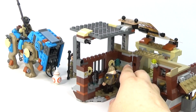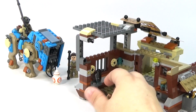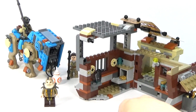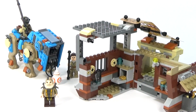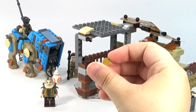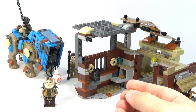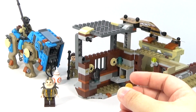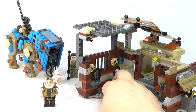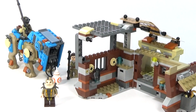We do have a little safe over here, which is where he's keeping... Oops. Sorry, Unkar. Let me set you over here. Which is where he's keeping, I'm assuming those are supposed to be the portions. Probably the quarter portions. They're just little gold pieces, which is not bad. I would love to have seen little printed pieces for that, but really, what would they print on them? Just some packaging, kind of, but that's okay. Still a really good set.